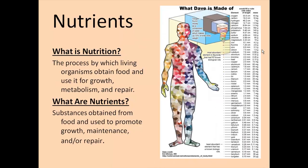But let's get to nutrients. What are nutrients? Well, we look at nutrition. It's just basically how we bring in nutrients, which are things we get from food, and how our body utilizes those for growth, maintenance, repair. So that's basically what it is. There are some more sophisticated definitions of nutrition, looking at the psychology and economics and on and on. But for our purposes, we're just looking at how nutrients affect food.